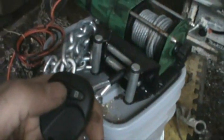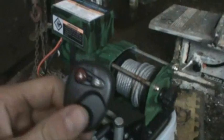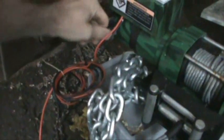Okay, let's see if this thing actually works. This is why I hate unnecessarily complicated technological devices. This should just have a switch, on, off. Stupid remote. Okay. I might have to apply power directly to the motor then.